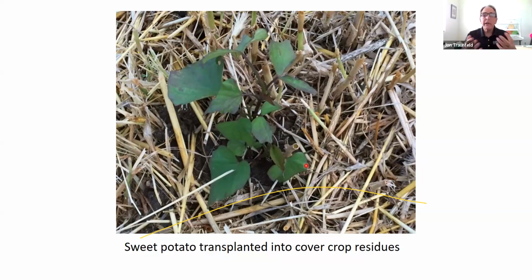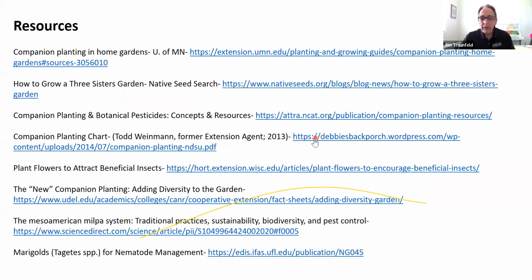So we're actually building up our microbial populations, and that's adding to the organic matter in the soil. So in the spring, those residues will decompose and add more organic matter and help suppress weeds. And here we can see a sweet potato plant happily growing in the middle of those residues. So good interplanting relationship.